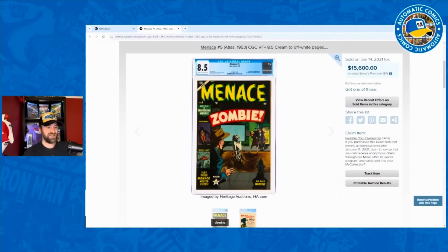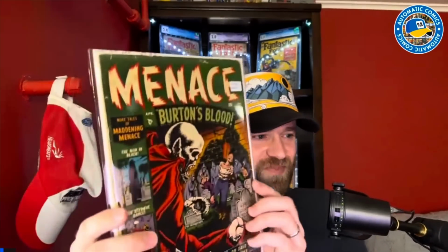Yeah, it's a cool run. It's one that I would recommend checking out. You can get some more affordable books from that run. They aren't all that expensive. Menace number 5 is definitely the most expensive, probably followed by issue number 1. But there are some other ones in there with great covers that I would definitely recommend. But yeah, Menace number 2, 1.0 to 1.5, I think it's about a $175 book.